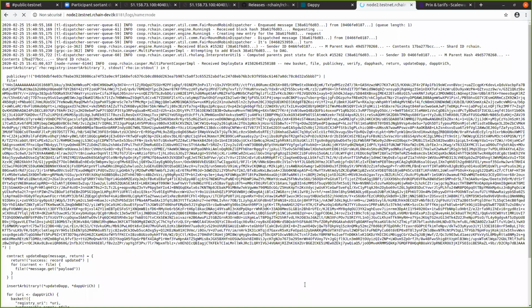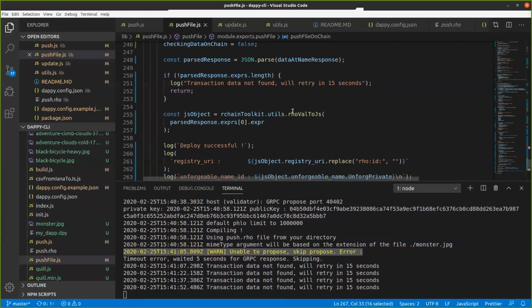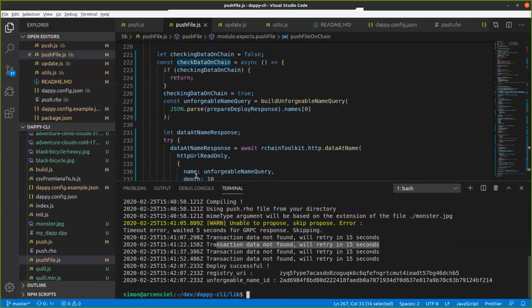And instead of checking the logs, what this CLI does is polling, and I might show you the code. It is listenForDataAtName every 15 seconds. So it tells me that it will check every 15 seconds until it finds something. And finally, my deploy. Can you just say what you are waiting for? You put something in your deploy. You put something in the private name, right? And now this private name, in the next block that is proposed, will have your data, right?